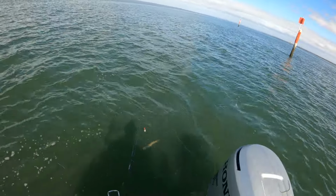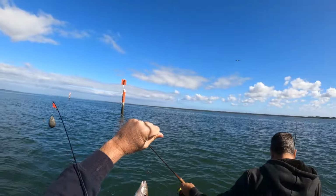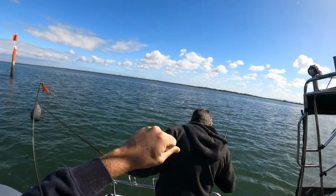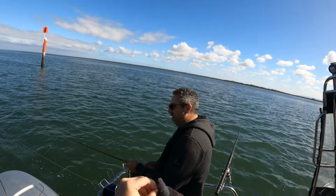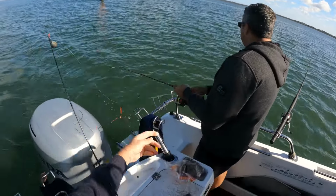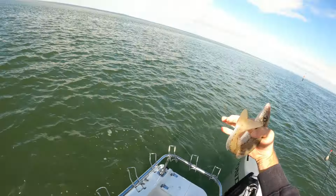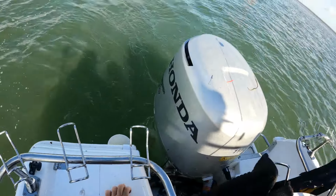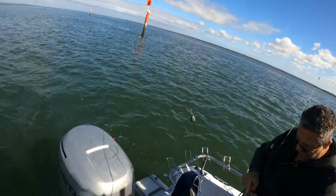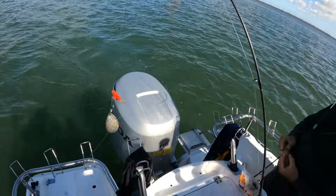Doesn't feel like a whiting, or is it? No, it is a whiting. And it's a beauty, mate. Have a look at you, you big fat thing. Ah, how about that? A nice King George whiting there. 33 centimetres. That makes four, finally. For the feed. Ha! One fish each. Yeah, well, better than nothing.